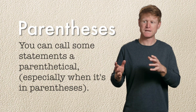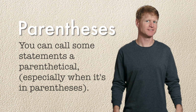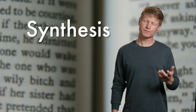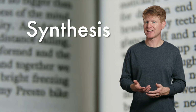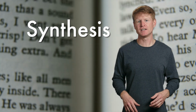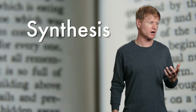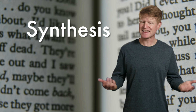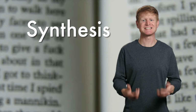So it's put beside the main sentence to explain the main sentence. Synthesis, syn in this word, in Greek means together. So synthesis is something put together. So it's like Legos, you sit down and you synthesize them. Kind of. Synthesis can be used in a bunch of different ways. For instance, if you are writing that report for your teacher about the Egyptians, you're synthesizing your ideas. All of your ideas coming together, that's a synthesis.